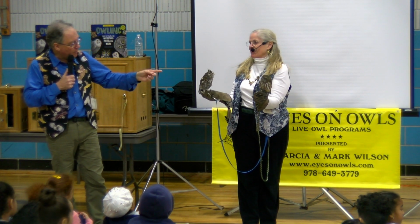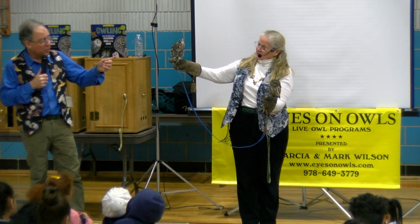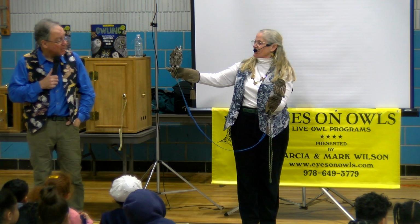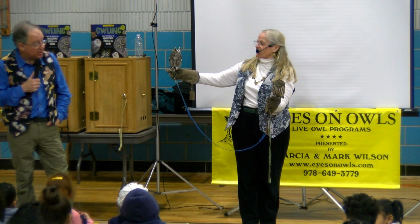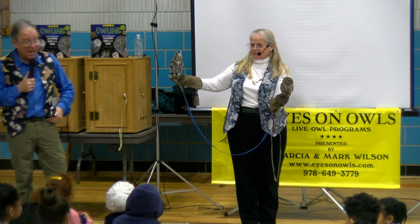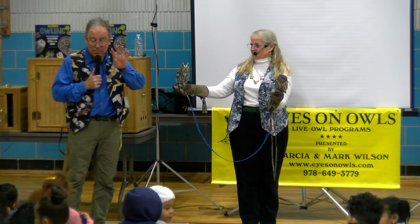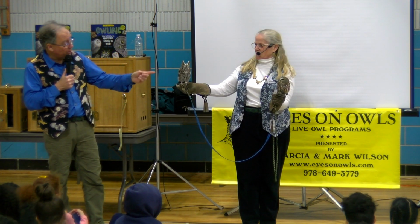The screech owl, on the other hand, we know is almost 6 years old. And she was part of a scientific study. The scientists were studying a certain disease called West Nile virus. After the study ended, the scientists had 86 screech owls that needed a home. And we adopted 4 of those 86. So this is one of the 4 that we adopted.